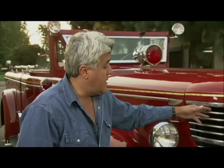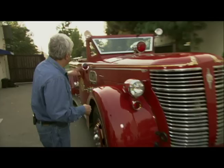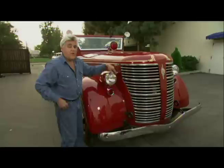And it was the first aerodynamic fire truck. It was the first wind tunnel tested fire truck. Prior to this, most fire trucks had their ladders and stuff hanging off. This one had everything inside. And as I said, Warner Brothers bought it in '41.